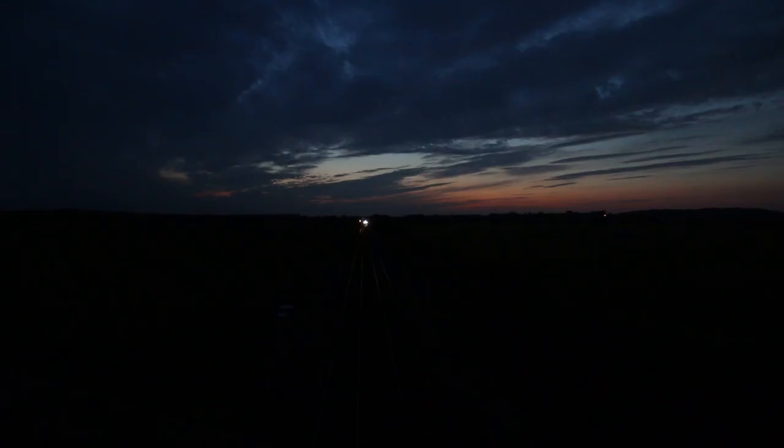Just before I pack in, there's a Freightliner coming down from Tyne Yard to Doncaster, and there's probably just enough light to be able to capture that, so let's watch that go past.